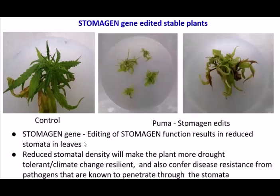Another thing I can show you is stomogen. Stomogen is a gene which reduces the stomata. And as you can see, again, the control plant looks all good, but on the left-hand side, you see the leaves are kind of shriveled out. Stomata count has gone down. Right? This is something we can target.